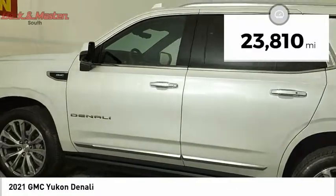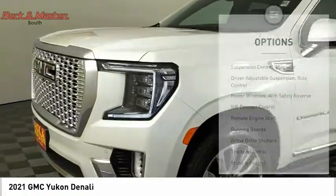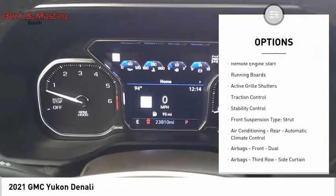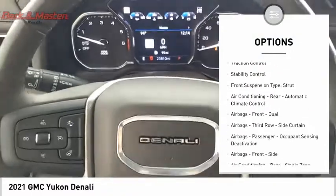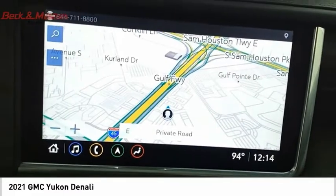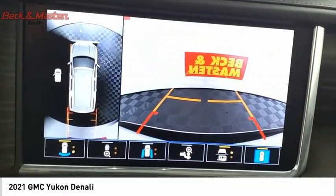This vehicle has less than 25,000 miles. Here are some of this vehicle's great options: suspension control magnetic, driver adjustable suspension, ride control, power windows with safety reverse, hill descent control, remote engine start, running boards, active grille shutters, traction control, stability control, front suspension type, strut.